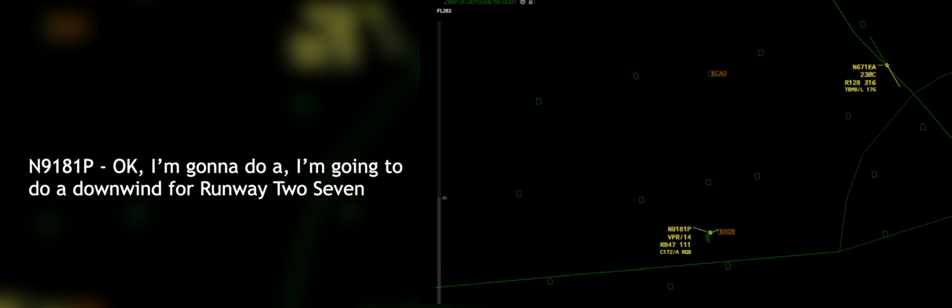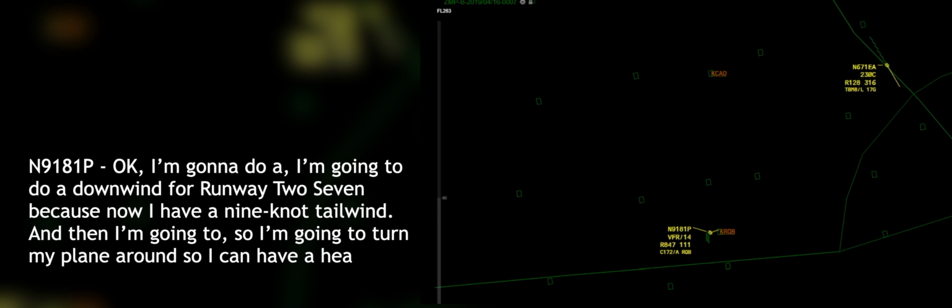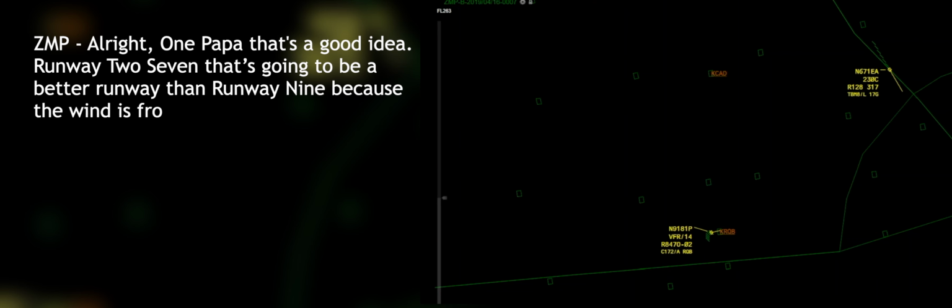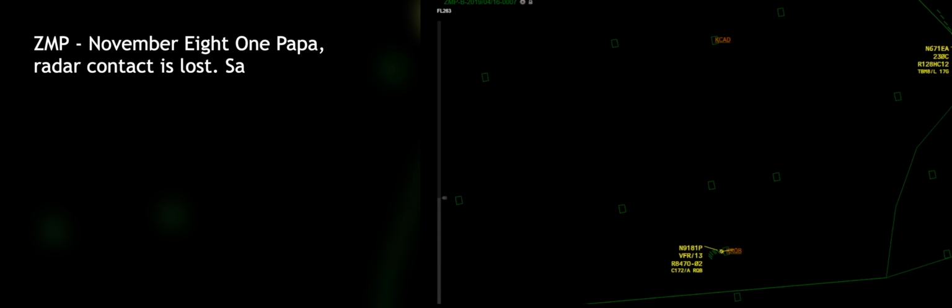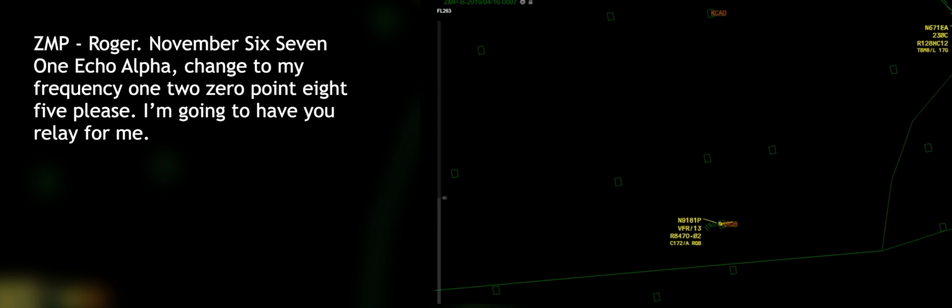I'm going to just do a downwind for runway 27 because right now I have a 9 knot tailwind, and then I'm going to turn my plane around so I can have a headwind. Well, Papa, that's a good idea. Runway 27 is going to be a better runway than runway 9 there because the wind is from 310. 81 Papa, radar contact is lost. Say your altitude. 1,200. 81 Papa, roger. 671 Echo Alpha, change to my frequency 120.85. Please have your relay for me. 120.85, 1 Echo Alpha.